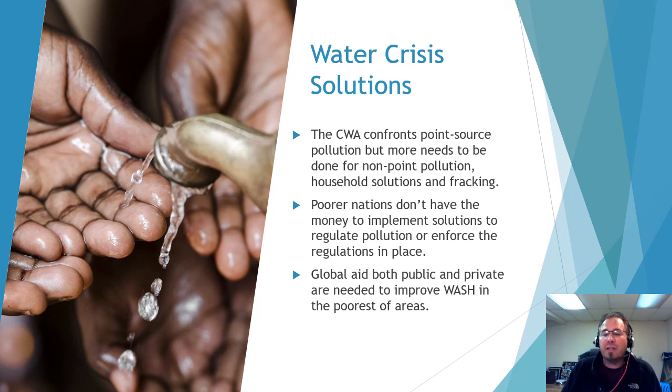That's what that WASH stands for: water and sanitation and hygiene. With those three things in place, all of a sudden life gets a little better. You have less disease, less mortality, especially among young children. The problem is the poor nations can't pay for it, right? They don't have the money, they don't have the tax base. And that's essentially what it is.